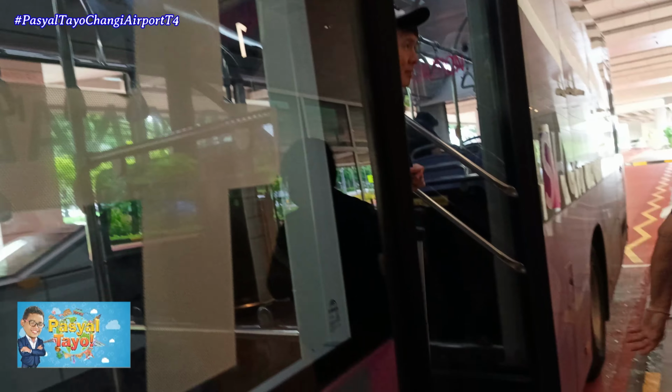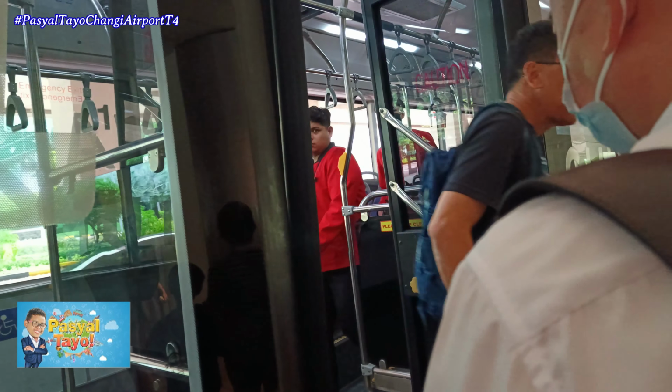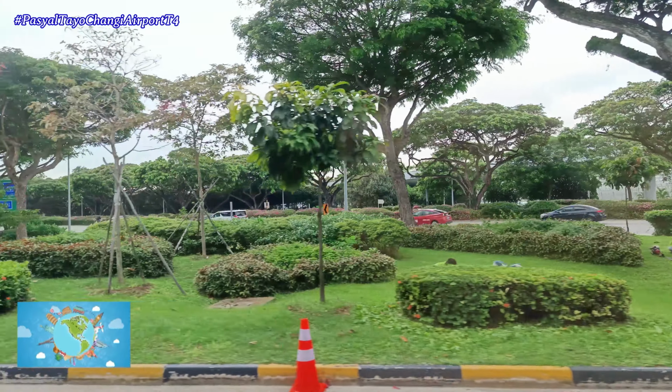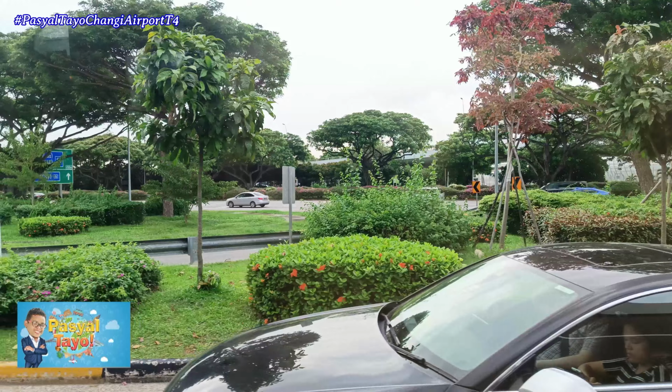We came from the MRT station. That's why we arrived at Terminal 2. But today, our travel will commence in Terminal 4. So we need to take a bus for a few minutes. Let me take you back. I'll give you a bit of history while we travel.